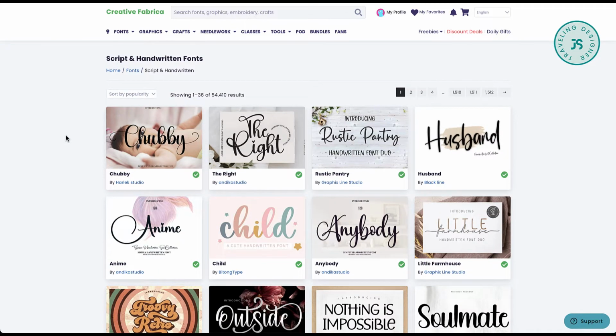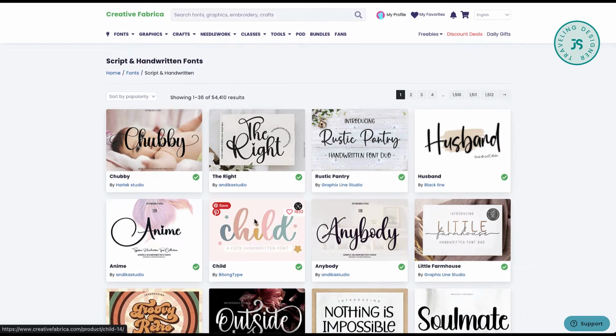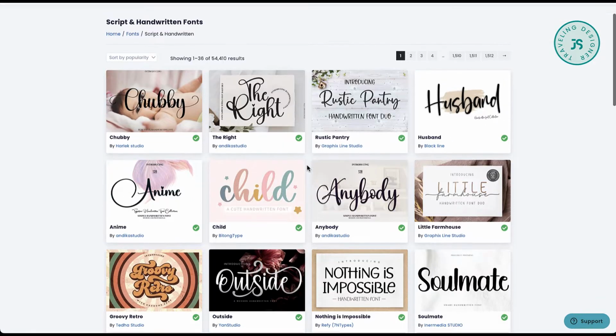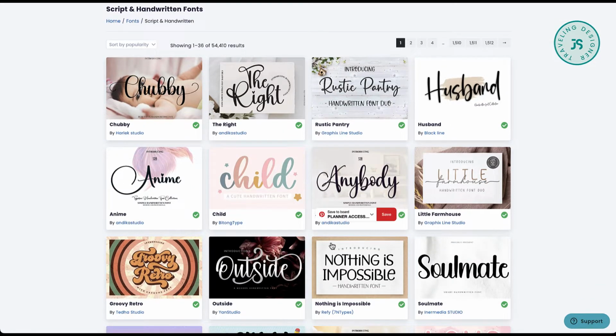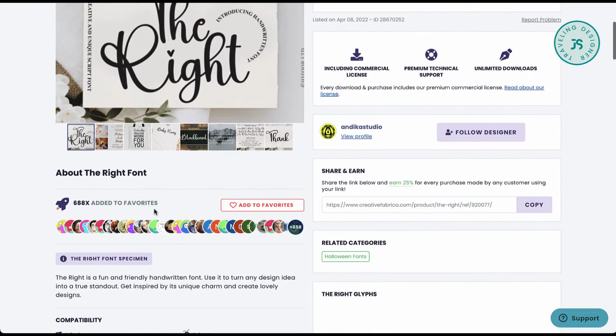Okay, let's see what they have here. There's quite a lot of beautiful script fonts here. As you can see, there's more than 54,000 results, and that's just for scripts and handwritten fonts. Okay, let's have a look at one of these fonts. I like this one, so let's just open it to another tab. So what I like about this is that you can go through these screenshots right here and see how you can use them, and so you can have a real sense of how the font will actually look on your design before you actually download it.